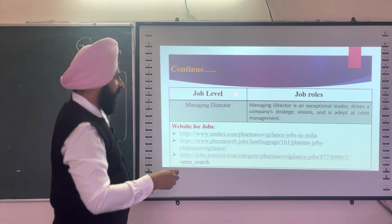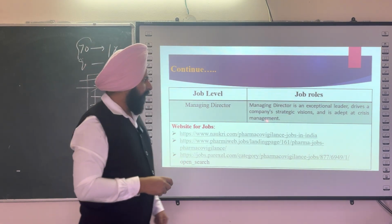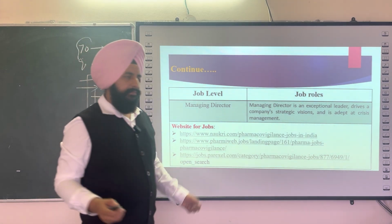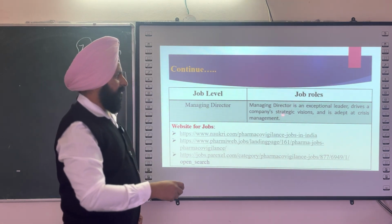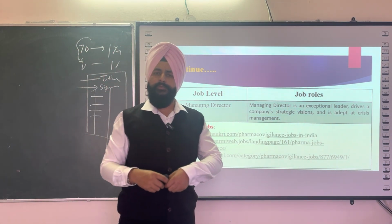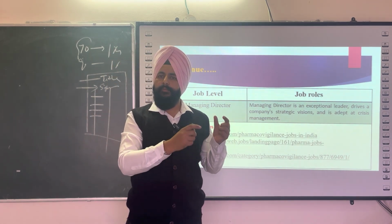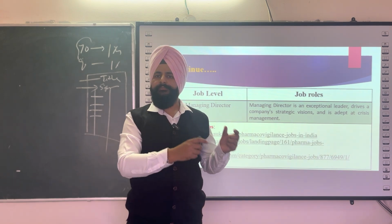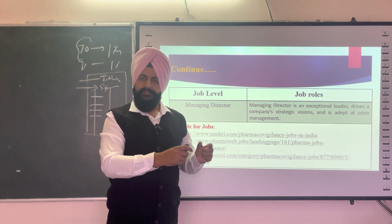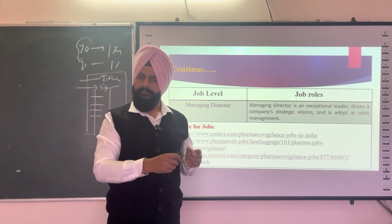The last will be the managing director. That means he will be the senior person in that team. And what will be the job role of that director? He will give all types of directions, and he will plan strategy, as well as have a good vision, so that we can reduce crises, provide a good report, and do a good marketing analysis of the products which are available for clinical practice, and which after the clinical trials are used for the management of some diseases.